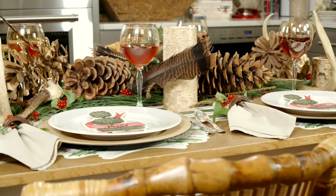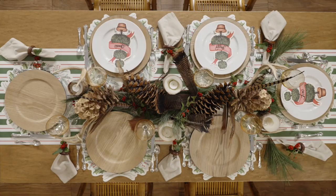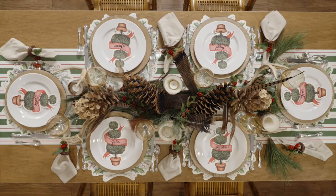And then finally, the place cards. These are just a beautiful representation of everything that was done today.